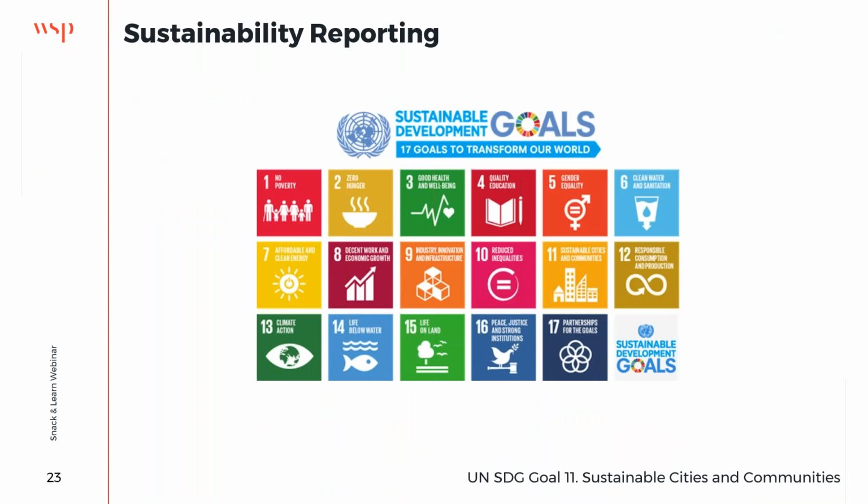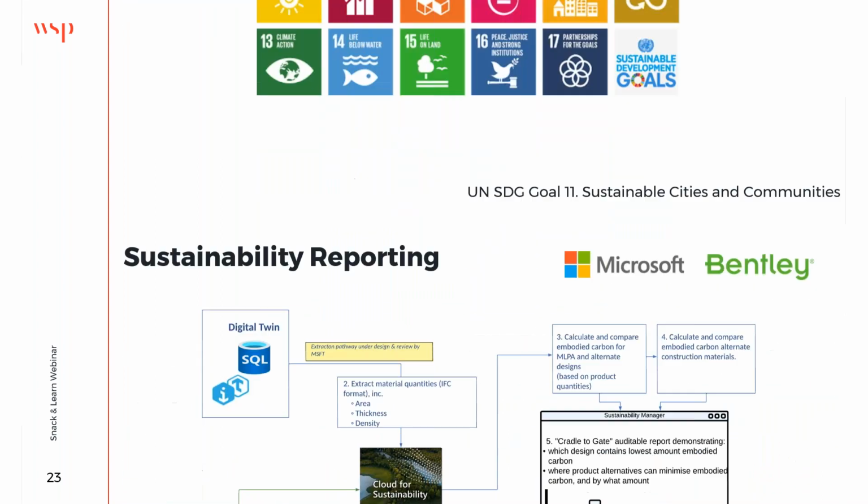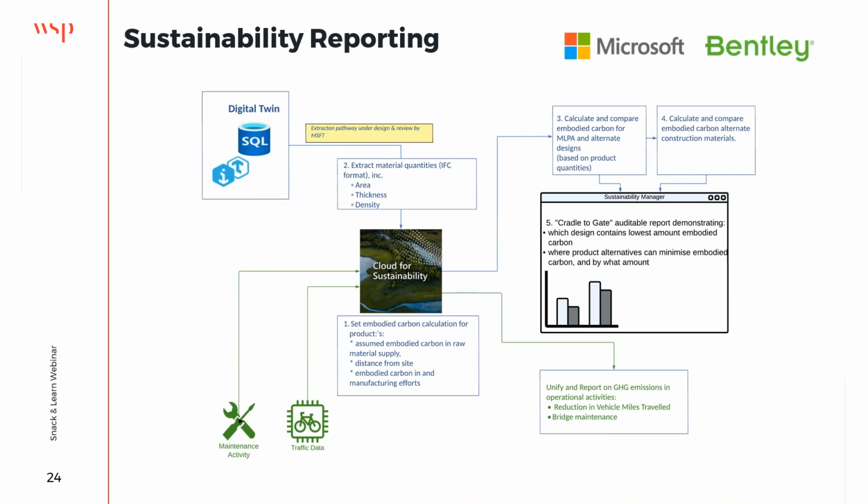And then another context when we consider the people who are going to be living within our designs and as-built is the UN Sustainable Development Goals, all of which impact our projects, but in particular looking at goal number 11, so understanding how we can enhance our sustainable cities and communities. And one of the ways we can do that, of course, is understanding the environmental impact of our project. So when we move to the next slide again, thanks, Tom. Bullen's already touched on the power of our digital twins to allow us to extract and calculate the embodied carbon within that design.